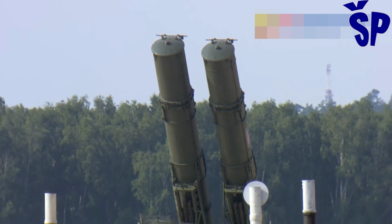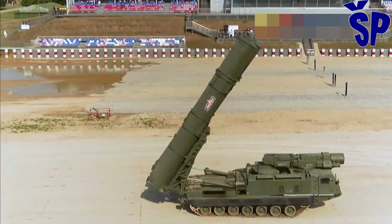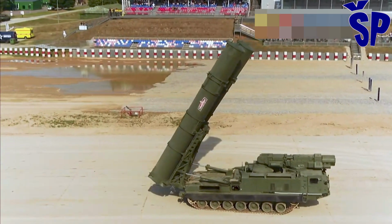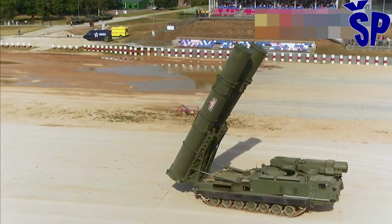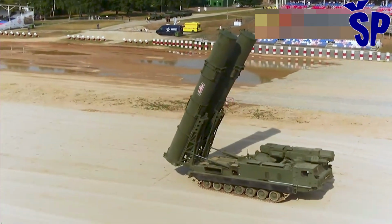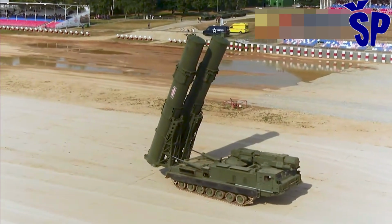The NT-4000 ADMS's key advantages, besides its outstanding engagement capabilities, are its high mobility and short reaction time, possibility of autonomous operation, but also its great adaptability to existing air defense systems of the customer as a whole system, or possibility of integration of its elements.